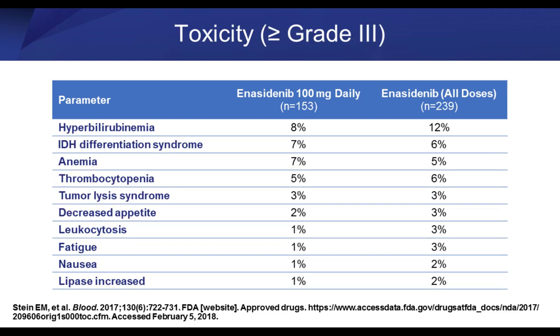Toxicity. Well, there's some hepatic toxicity, there's some myelosuppression. The one thing that is interesting about this particular compound, and the next one that I'm going to talk to you about, is there's something called IDH differentiation syndrome. Well, what is that? If you think about the way the drug works, you have something, 2-HG, which is suppressing normal differentiation. Okay? You remove or lower 2-HG levels, and then you get normal differentiation again.